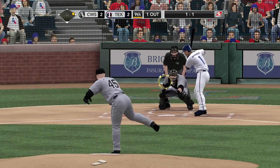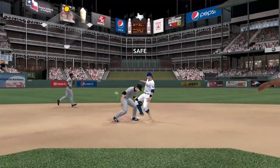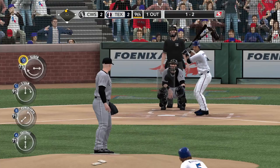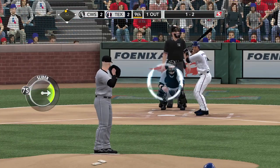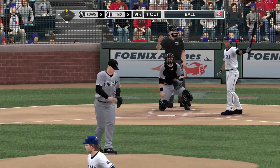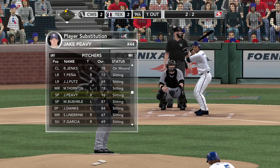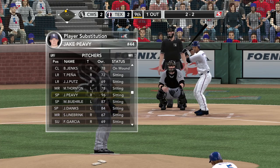Kinsler, here we go. Strike two. And he is safe, just beating that throw. 1-2 from Jenks. He watches that one travel down. 2-2. Well, this is not what you expected when you brought your closer into this game. Laboring right now, throwing over 30 pitches. I tell you what, the outcome of this one might not be too good.